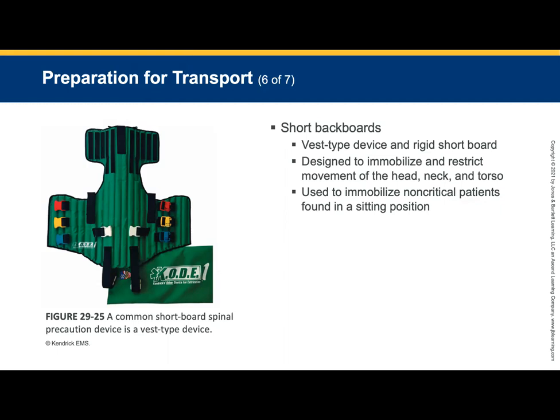because not many agencies carry pediatric backboards. They're just not out there because they're expensive, and there's not a lot of room on a truck for them. So they use those for pediatrics too.